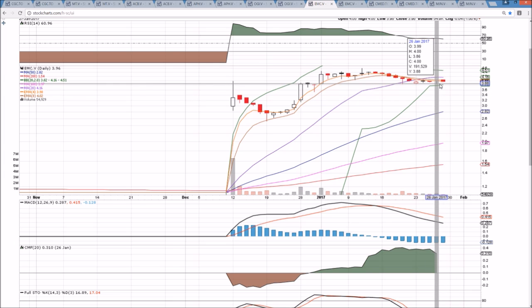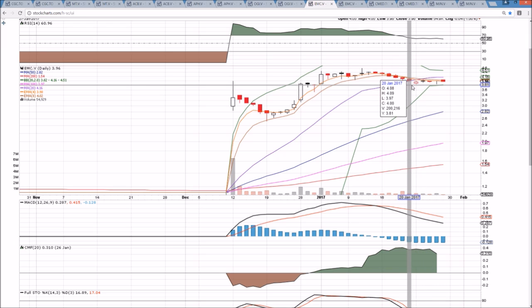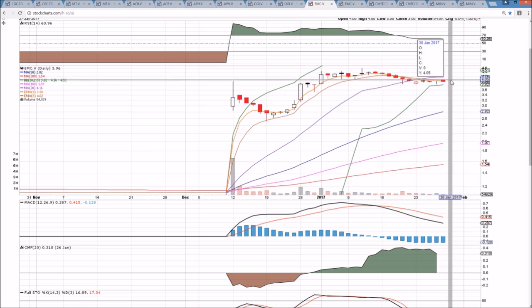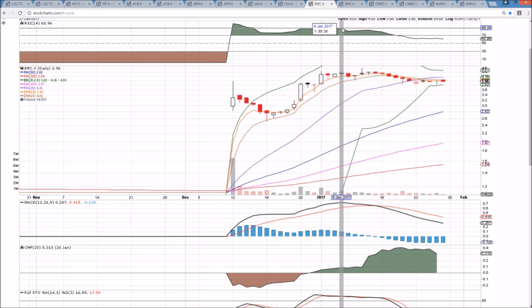Resistance, $4 psychological. We've closed at or below $4 over the past 4 or 5 days. So that is a clear resistance level. We can see this middle Bollinger Band is beginning to level out, and it's going to begin descending. If we can't get over that level, if we can't get over $4, we're going to see further downside. Need to double check when EMC shares become free trading after the trading began back in December. I don't have that date off the top of my head, but before thinking of a bullish position, I would absolutely be aware of those dates, because I would expect some selling heading into those dates as the market prices in those shares becoming free trading.